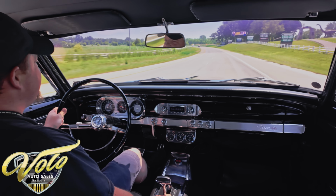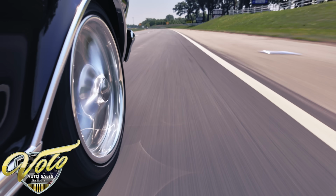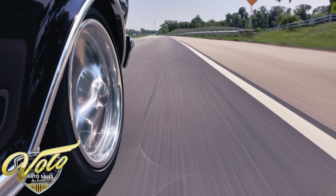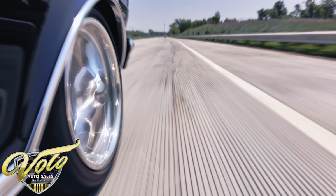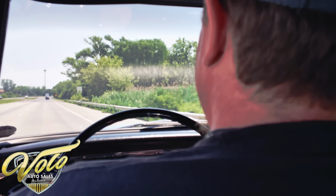And just like that, up to 60 miles an hour without even a thought. I think you guys can tell what I was trying to say about that exhaust system right there. It is very nice, very potent, very fun to listen to.